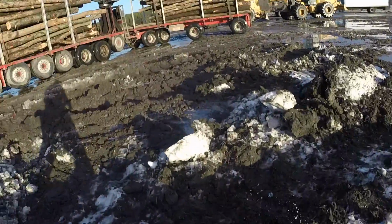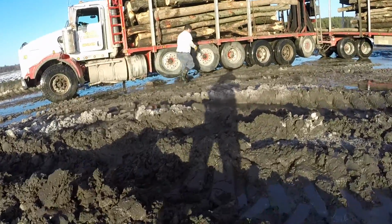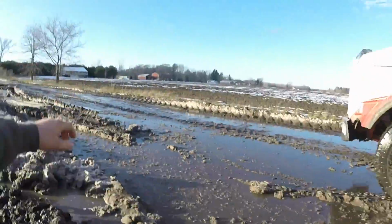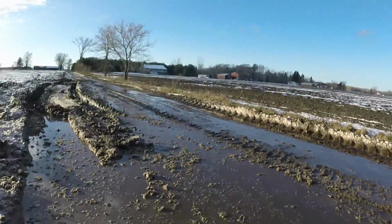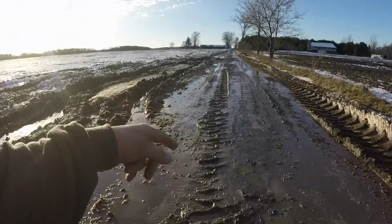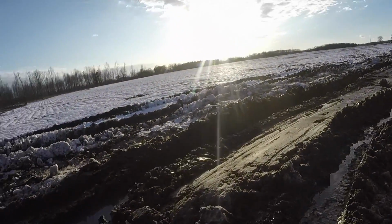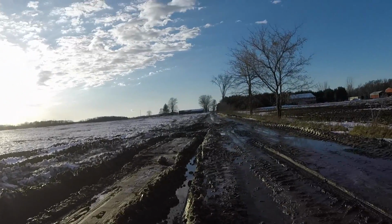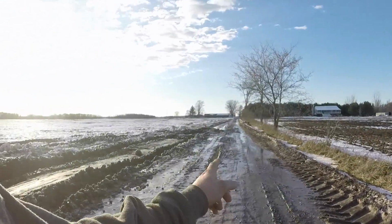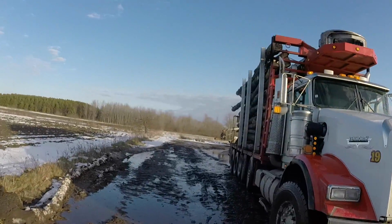There's some muck over here. Let me show you real quick. Yeah, you don't want it. Over here she's all hard. Over there not so much. We bottomed right out pretty quick. But this is all froze down hard as a rock here. He tried to pass this chip that was sitting here and didn't work as planned.